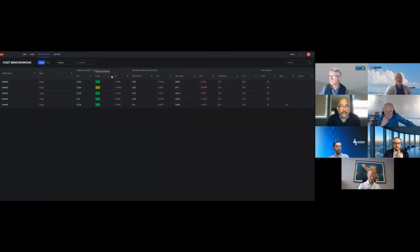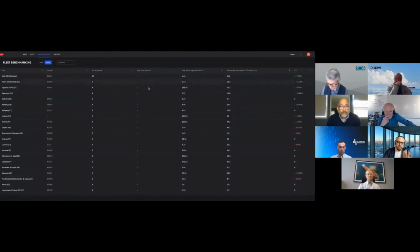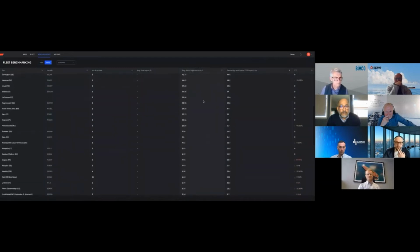But here you can basically see that, for example, for vessel number 2, we got a huge impact with a big number of waiting events in the port and misleading ETA management. For several vessels, we see that the navigation also has an impact, and there were deviations in terms of non-optimal speed profile.